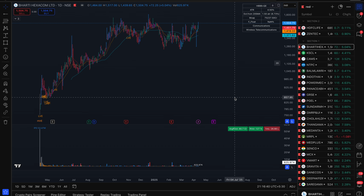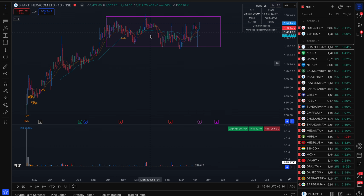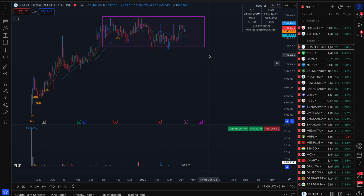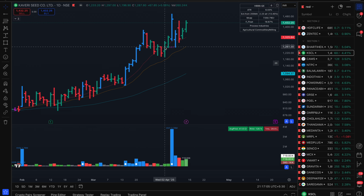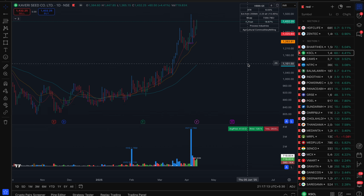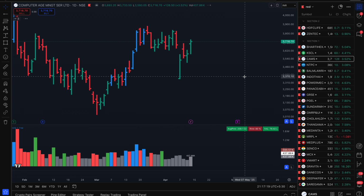Now you see Bharti Hexacom, I think it's an IPO name. Prior uptrend, and then this is a flat base, or shall we say rectangle, whatever that is, and it's very nicely basing inside, and whenever this breaks out, that would be a very good positional setup. KSCL, I did trade this actually, boom boom boom, and it still looks a very good setup. I mean, a very strong stock, although low risk is not available right now.